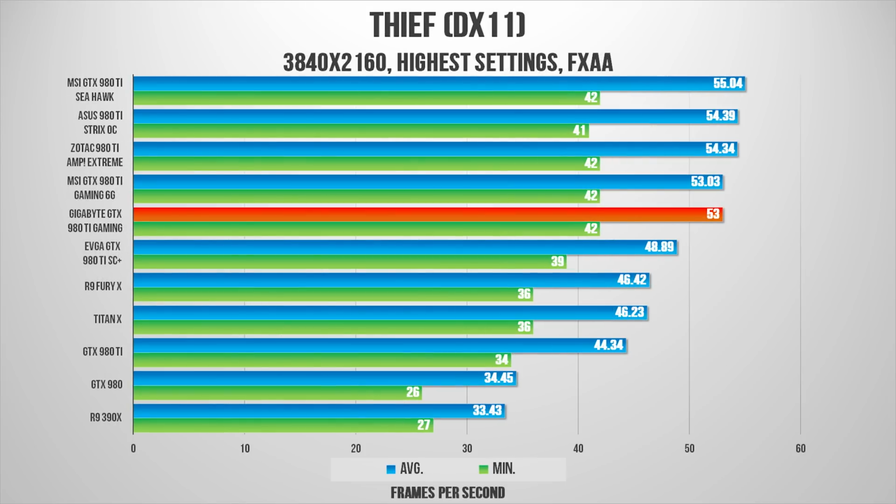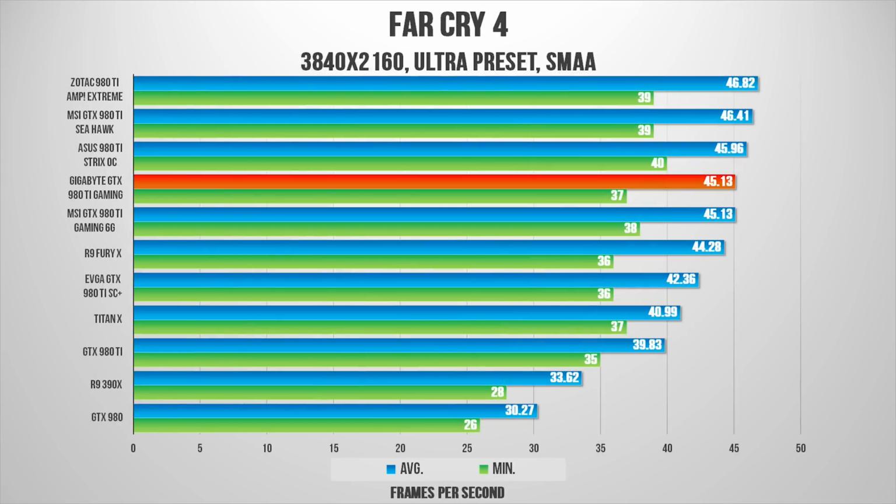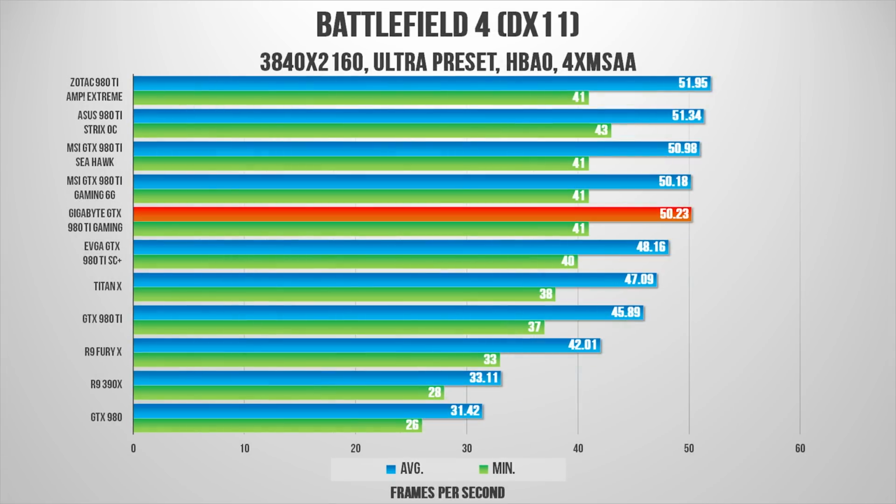Switching to 4K and the results are here and there. The G1 does a little better than the MSI and EVGA cards in most games, but surprisingly it got closer to the Zotac AMP as well.